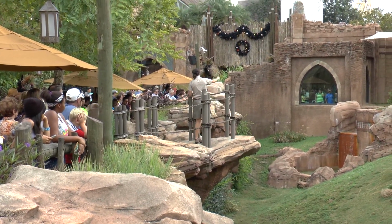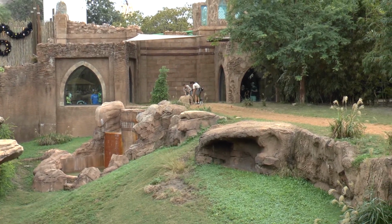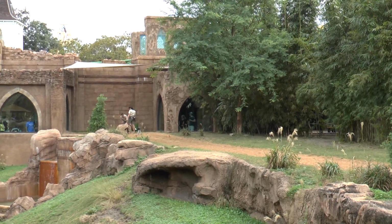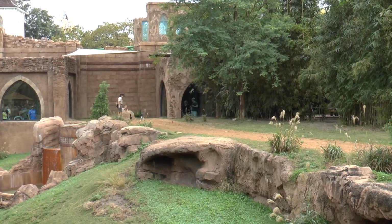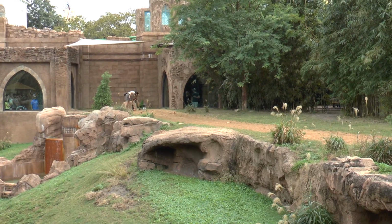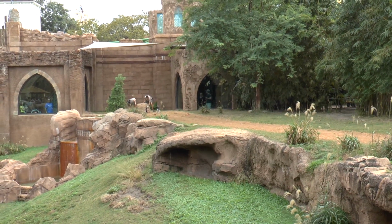Again, just pay attention to the left-hand side habitat. Over here in this bamboo area is where Tyree's going to come out, and hopefully she will display her speed, grace, and agility. We do have a radar gun out here. It is a little bit temperamental, so hopefully we are able to get her speed clocked for you.